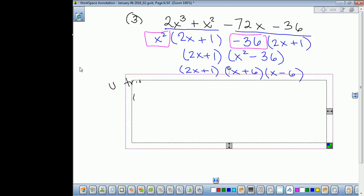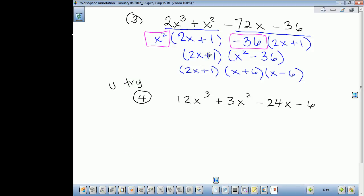Would it not be 2x plus 1 squared since there's two of them? No, because these are two terms and we're pulling out what those two terms have in common. This term and this term have this in common. Okay, watch this. If I were to distribute this back, wouldn't I do this times that, x squared times that? Isn't that what I had right here? And wouldn't I do negative 36 times that, which is what I have up there? Okay. All right, you try.